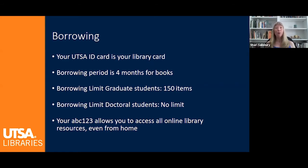When it comes to borrowing materials, your UTSA ID card is your library card. The borrowing period for all UTSA borrowers is 4 months for books. Other types of items may have different borrowing periods, and this information can be found on the library's website. The borrowing limit for graduate students is 150 items. For doctoral students, there is no limit.